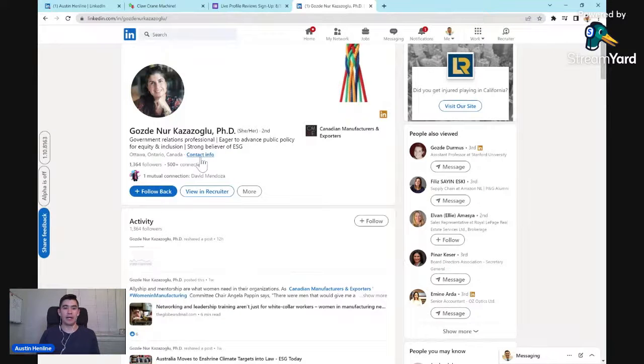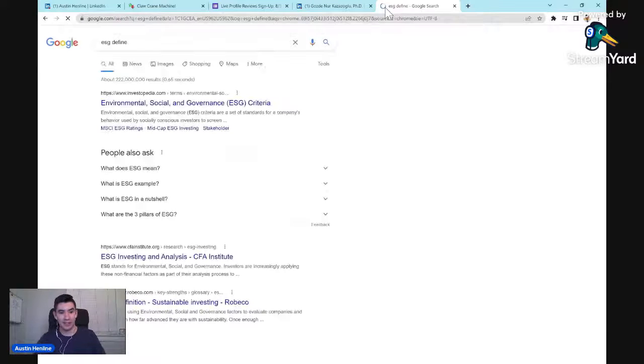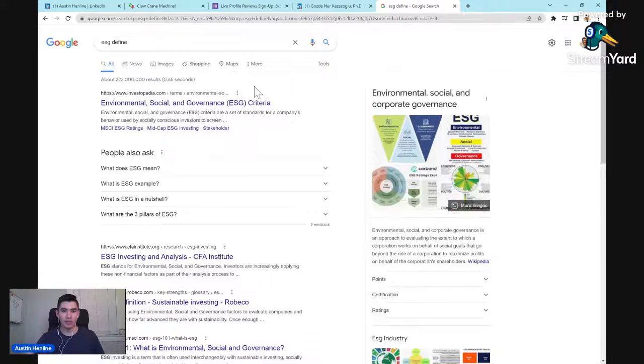Love that. Strong believer of ESG. I believe that's equity, environment. I'm not sure. I hope people don't go after me for this, but I'm honestly going to have to look up what ESG means. Environmental, social, and governance. Oh, I probably should have known that.